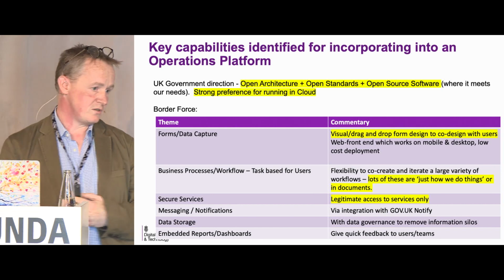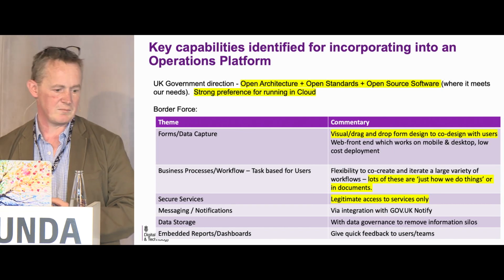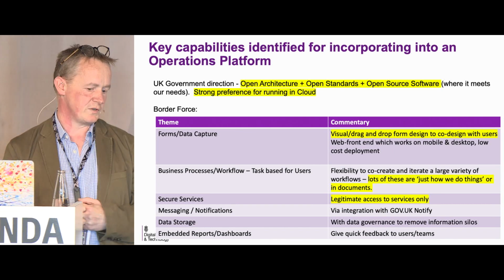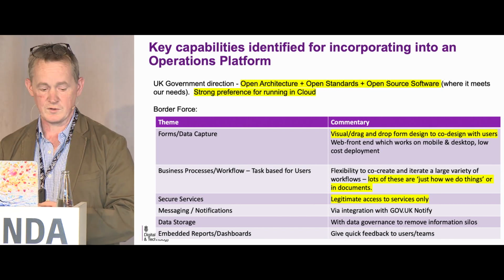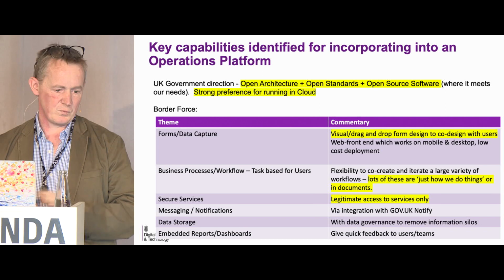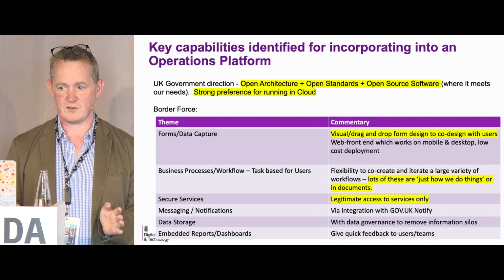But we are government. We do deal with lots of sensitive data, so we've done quite a lot to secure and make sure the right people can access the right bits of the system, which is where we have made good use of Keycloak. And then we're setting this up so we're not an island. Other bits of government have done some good things.